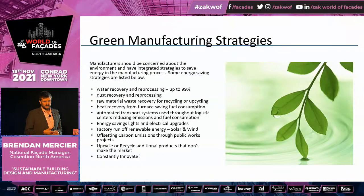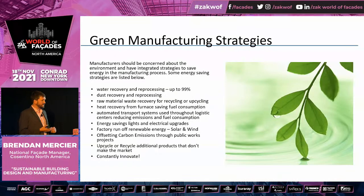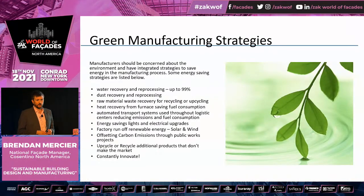Energy savings, obviously, are very important. Automated transportation, automated manufacturing, very, very important. And then we're always going to have a carbon footprint. So how do we, as manufacturers, reduce that carbon footprint? By helping around the world globally in reducing carbon emissions. So what can we do with our pockets, money that we spend to reduce carbon globally?